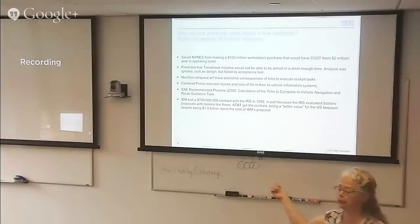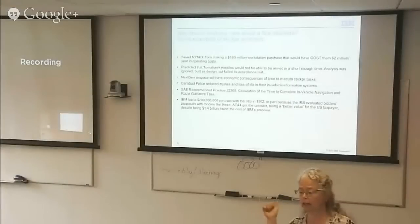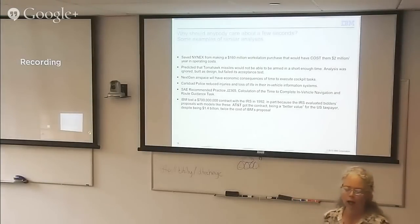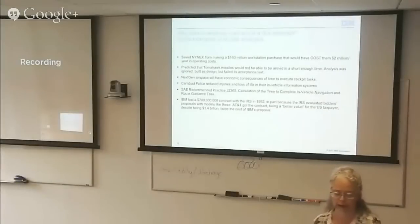Carlsbad Police did these sorts of analyses on their in-vehicle information system because people have to take their eyes off the road to use this. Their police officers have to do this. And they credit it with saving lives. They reduced the number of accidents of the police officers who were driving to a call trying to get information on their information device. Okay. The SAE, which is the Society of Automotive Engineers, makes this a recommended practice for designing in-vehicle information systems.